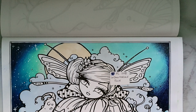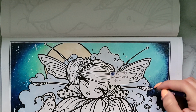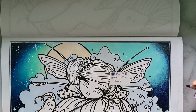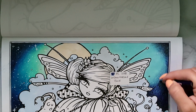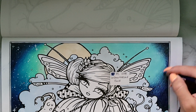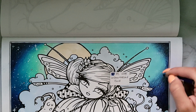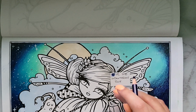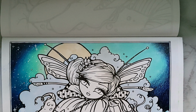Let's see where we're at for time. Oh my goodness. Okay, well, I'm gonna speed the marker part up, but we're already at an hour. I don't know how long it took me to do the marker part, so I think this part might just be the sky. This is taking longer than I thought it would. Then again, I do want the sky to be perfect, so there's tons of layering going on. More than I would probably normally do on a page.